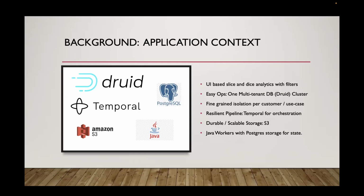The other parts of the stack you can see here. I will actually talk more about Druid today than the others. But in the stack, the other things you can see is we use S3. That's the backbone of our data for this app. And our workers in this workflow are mostly written in Java, backed by Postgres as their data store.